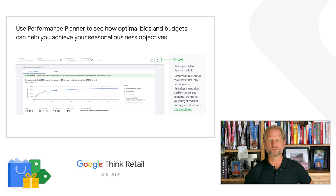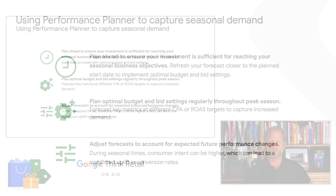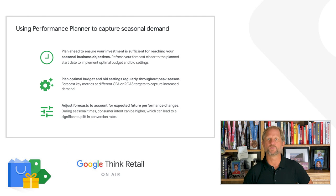A couple of cool new tools with the Performance Planner. One is the ability to easily share your ideal plan with a link, and the other is a simulation. The simulation takes historical campaign performance and seasonal trends for your market, target markets, and region, and gives you a simulation of how it could kind of shake out. So play with that. Outside of that, here are three ways to use Performance Planner to capture seasonal demand. One, plan ahead to ensure your investment is sufficient for reaching your seasonal business objectives. Two, plan optimal bid and budget settings regularly throughout peak season. And then three, adjust forecasts to account for expected future performance changes.